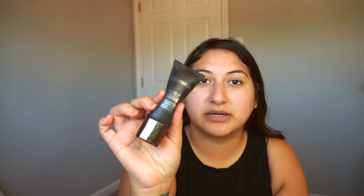I want to talk about this foundation because it was my holy grail. Nothing could compare to it. The Laura Mercier Silk Cream Foundation. And the color I have is Beige Ivory. But as you can see, I've gotten a little bit of color this summer. So I am going to mix it with a Smashbox one that's a little bit darker. So I'm going to mix the two together.